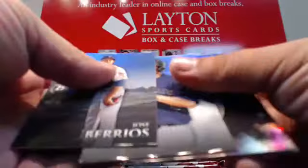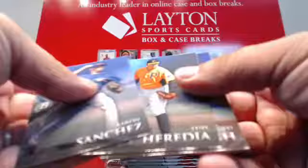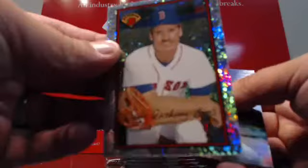Yeah, I thought you'd get a kick out of that. You guys get anything good in the box? Got a sapphire of Wade Boggs for Boston. Love that picture of Wade Boggs. Good classic pick.